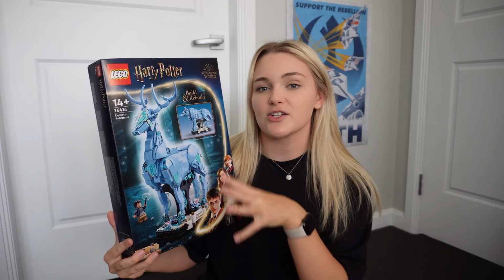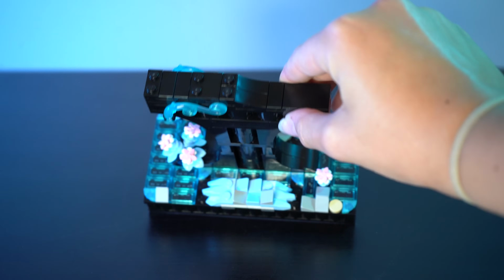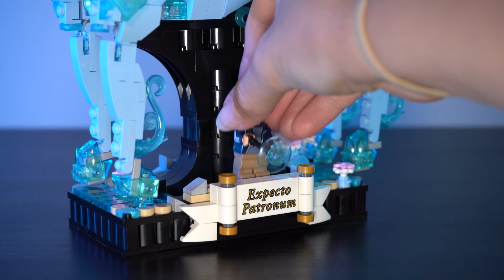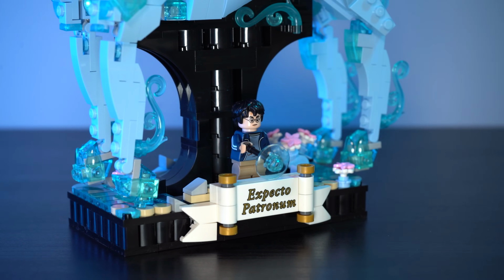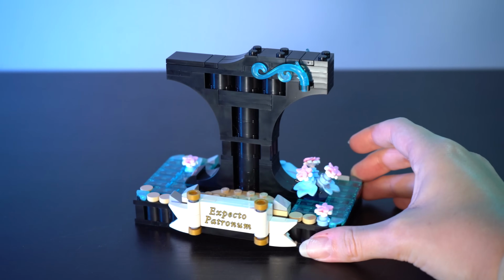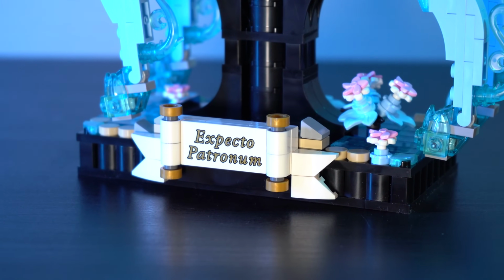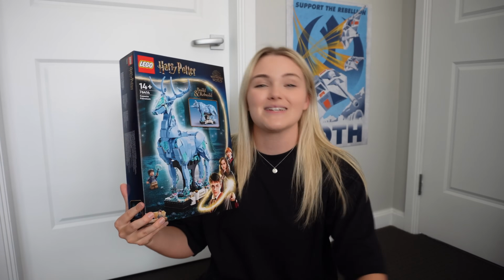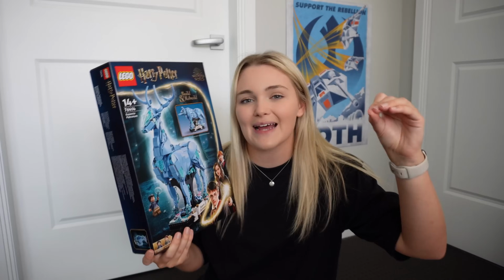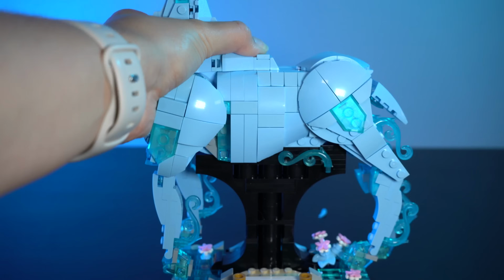The Patronus model sits on top of this pretty basic black base where the entire bottom is made to look like the lake where Harry conjures the Patronus, which is pretty cool, and also has a little space for you to attach either just Harry or both Harry and Lupin as minifigures, and underneath there is a printed Expecto Patronum tile. I'm personally not a big fan of the color scheme or font, but the fact that it's printed, I do appreciate and respect. And it's really easy to take off the Stag Patronus and place him back down on the stand, as he's only really attached by 4 stud connections.